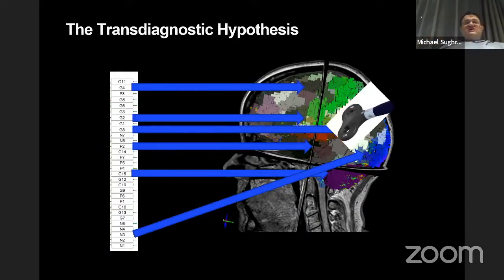And of course, if we understand this, we can do brain stimulation. We can put in electrodes. We can do all sorts of things if we know exactly where the circuit is.